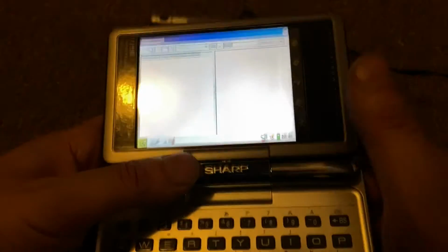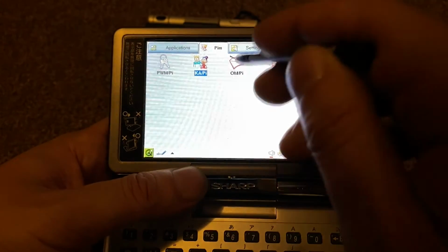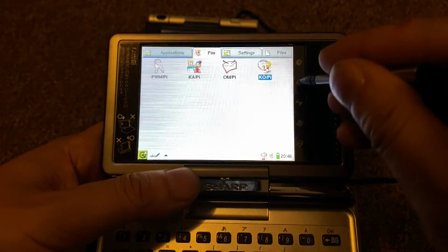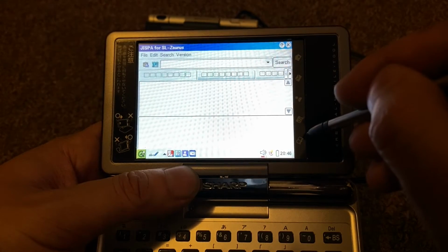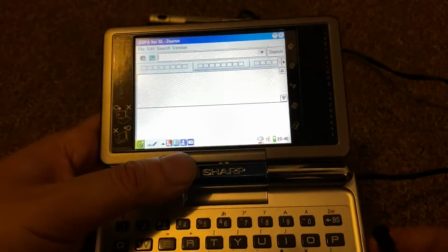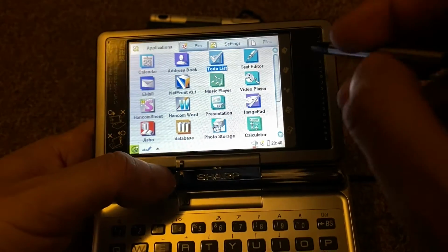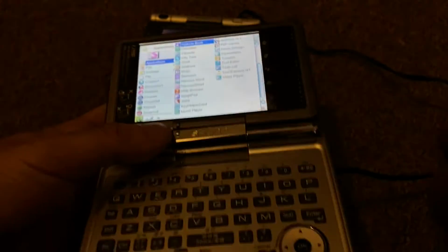Address book. Okay, that's just an address book. OMP. Not sure what this is. Mail? Okay, that was mail, I guess. All right, this is email, address book, calendar, and JISPA. What is JISPA? Dictionary. Okay, I think it's a Japanese English dictionary, must be. Settings. Yep. Okay. Files. Yeah, cool. Yeah, this is running full Linux. That's really cool. Yeah, the Sharp Zaurus.